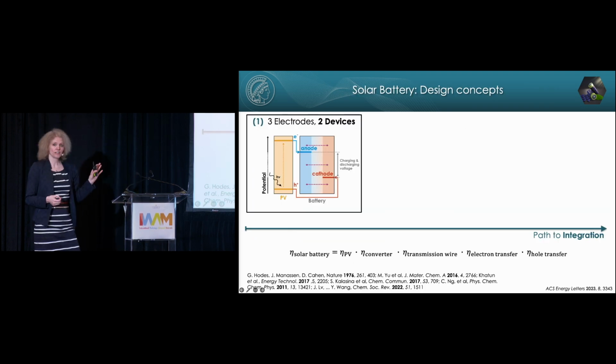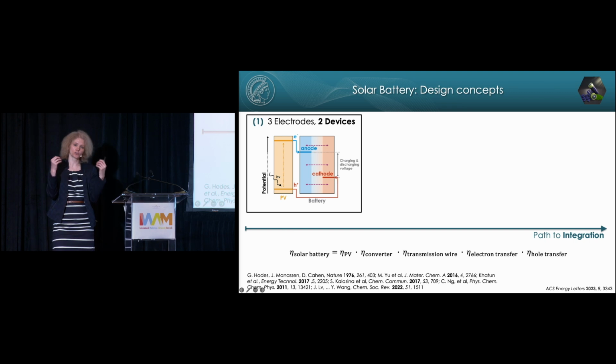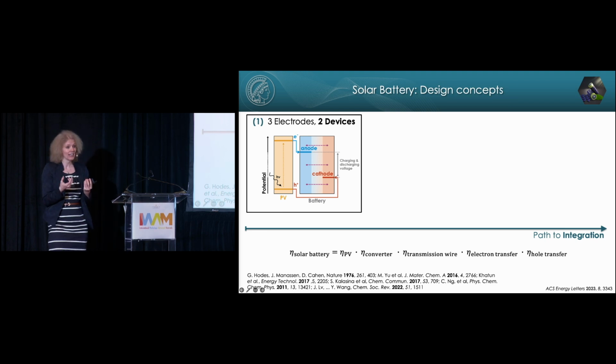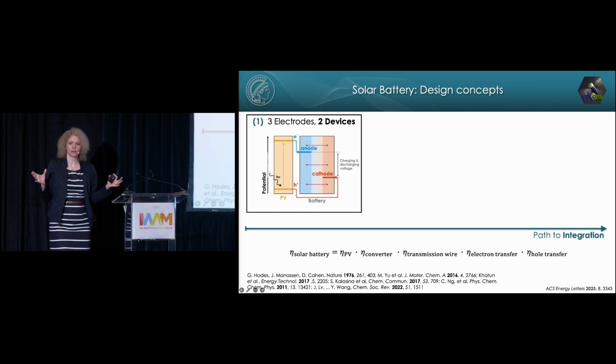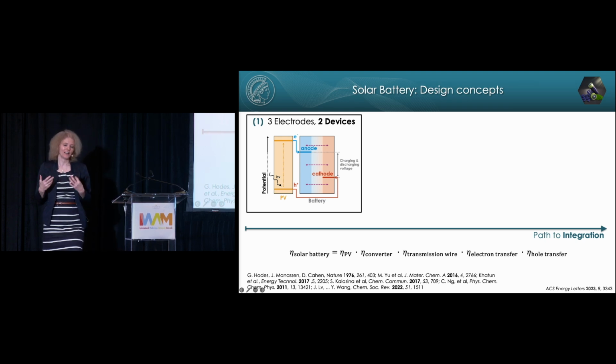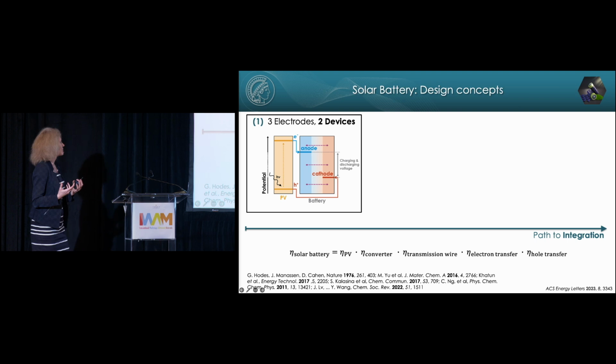Now, I mentioned the integration problem. If you want to reversibly store electrons and holes and make sure that they don't recombine, we need to be clever about how to integrate the system and prevent recombination. That is a challenge. And when you think of a solar battery, you can just think about a two-device type of system. So a solar cell that is coupled to a battery. So this is kind of a simple way of thinking of a solar battery.